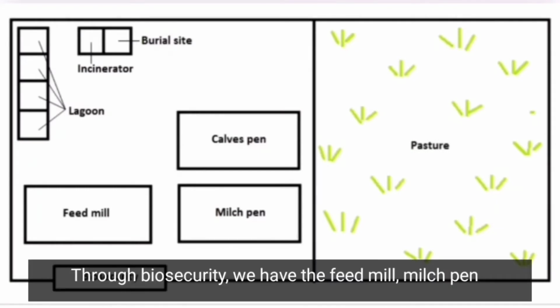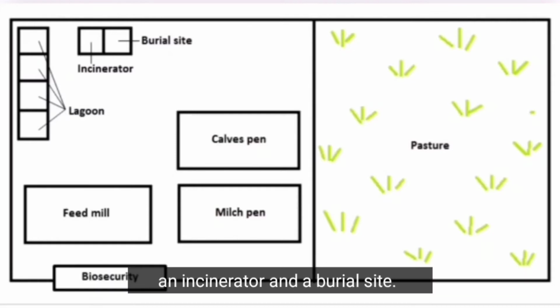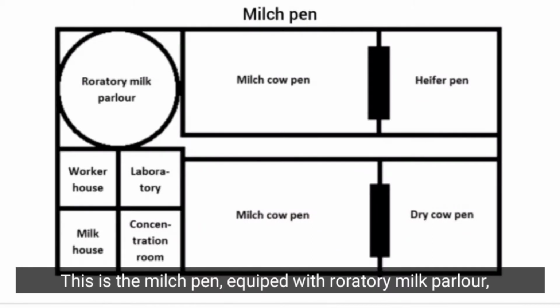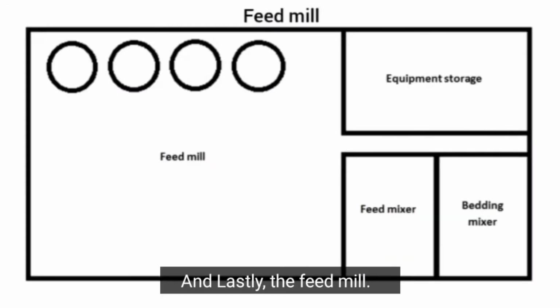Through biosecurity, we have the feed mill, milk pen and calf pen. Then on top, we have 4 lagoons, an incinerator and a breeder site. On our right is the pasture. This is the milk pen equipped with rotary milk parlour, calf pen along with boost pen and isolation/quarantine, and lastly the feed mill.